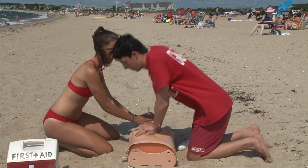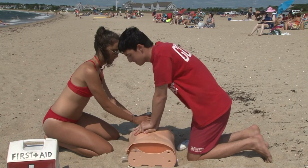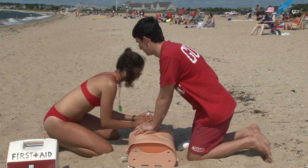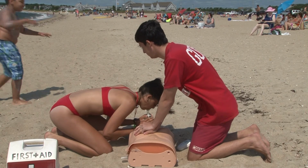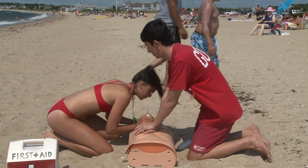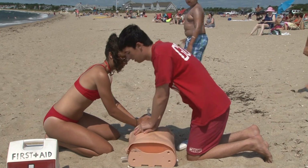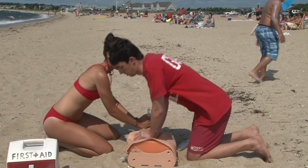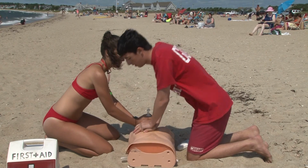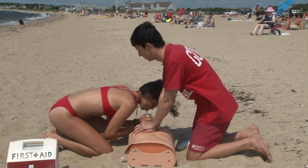So the CPR that is done is 15 to 2. So they'll do 15 compressions and then give 2 breaths. Making sure the person that is actually doing the compressions is making sure that they can feel the breath going inside the chest, so that they make sure that the breathing is effective during that time. CPR will be continued until rescue shows up to take over.